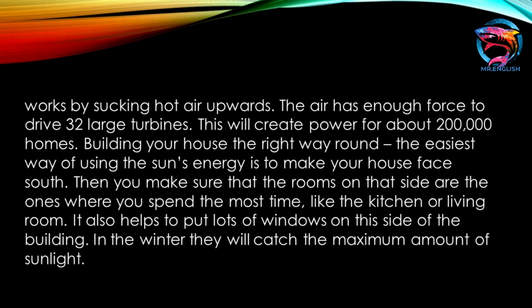Building your house the right way round. The easiest way of using the sun's energy is to make your house face south. Then you make sure that the rooms on that side are the ones where you spend the most time, like the kitchen or living room. It also helps to put lots of windows on this side of the building. In the winter, they will catch the maximum amount of sunlight.